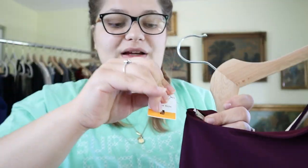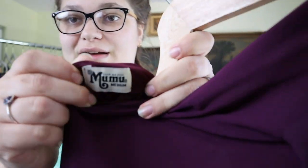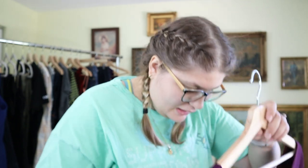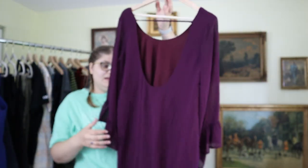It was $5.29, but it was half off. So I got this for like $2.50 or something crazy. And this is the Show Me Your Mumu little tag. I don't know why my camera's not focusing on the tags. It usually does, but there is the dress. It's this nice dark purple. It's in a size medium. And Show Me Your Mumu is apparently a good reseller. I didn't even look it up. I was just so excited to have found it at $2.50. I could not leave it there.